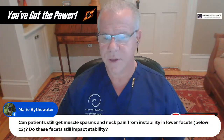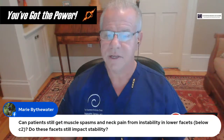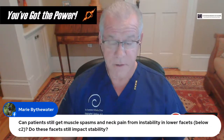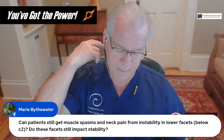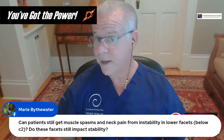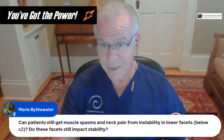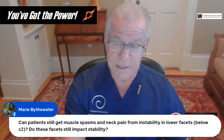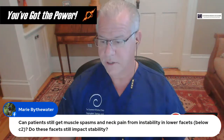Marie, can patients still get muscle spasms and neck pain from instability in lower facets below C2? Do these facets still impact stability? We certainly see people with instability, usually due to bigger ligaments being involved: the anterior longitudinal ligament, the posterior longitudinal ligament, the supraspinous, interspinous ligaments, the intertransverse ligaments, etc. And then the facets get beat up. So the overall instability both beats up the facets and causes spasm for sure.